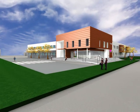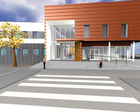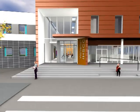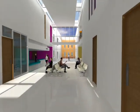To make the building feel part of the community and part of the public square, we've tried to introduce a lot of glazing to the front facade, and this means that you can see right the way through to the courtyards.